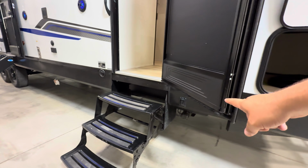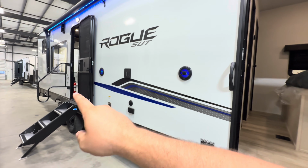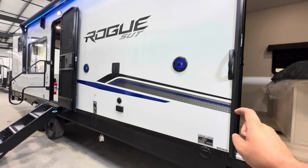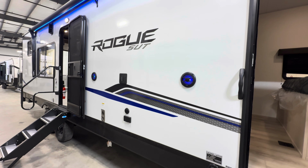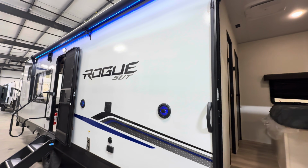Power stabilizers. So your control will be right there, along with right down there next to the fuel tank. Leash latch, 2 exterior speakers. And then you also have the connection there for if you want to plug up a TV.